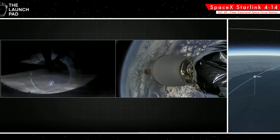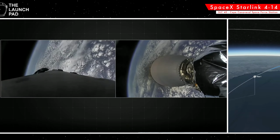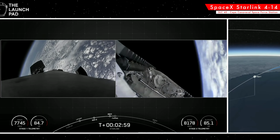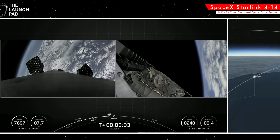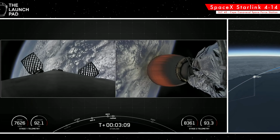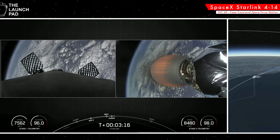MVAC ignition. All right, so all 3 of those events in quick succession. Fairing separation confirmed. And there we can see that the fairing halves have separated, exposing our Starlink satellites to the vacuum of space. On the left-hand side of your screen, you can see those grid fins deploying on the first stage. Both stages are on nominal trajectories. All right, great news there. Everything looking nominal for both the first and second stage.